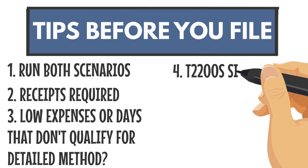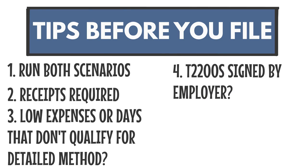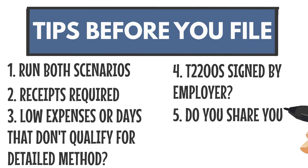Will your employer sign a T2200S? Did both you and your spouse work from home out of the same room? If so, the amount that you can claim under the detailed method will be split between the two of you. If you use the flat rate method, though, you can both still claim the full $2 a day, which might turn out to be more.